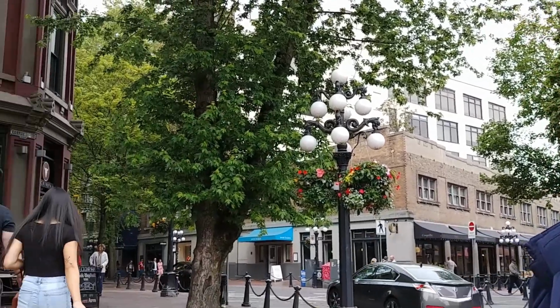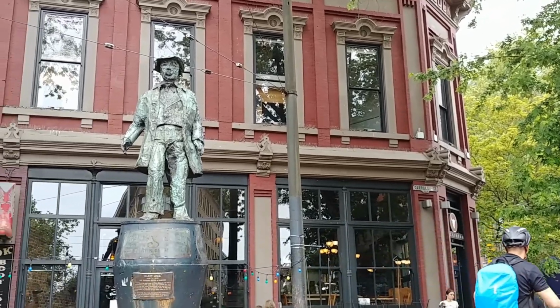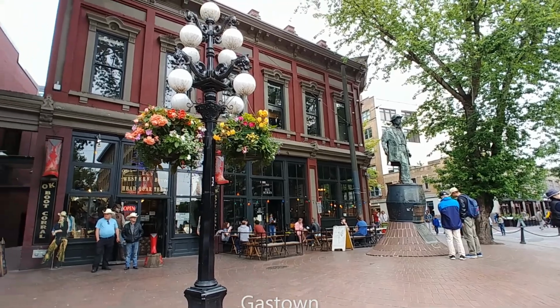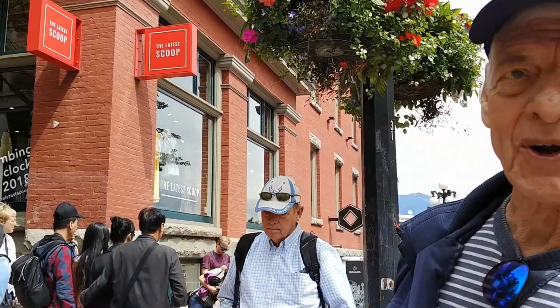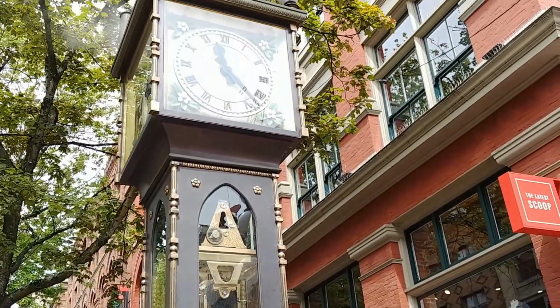We've just walked through Chinatown, parts of which are very dubious and run down, but we're now into Gastown, and here's the statue of Gassy Jack, who the area is named after. This is the famous Gastown steam clock, which is a real sightseeing attraction, and it's claimed to be the first steam clock in the world.